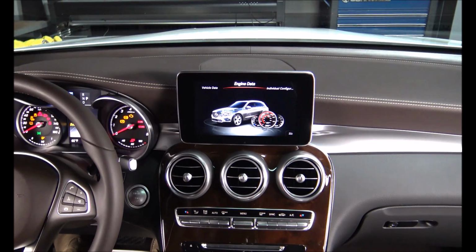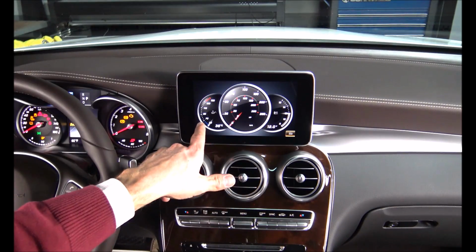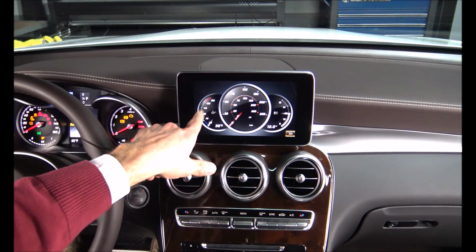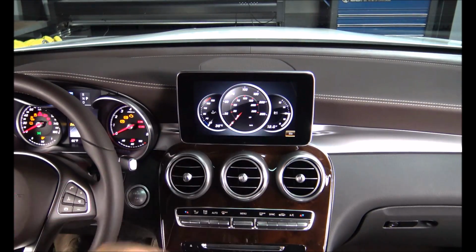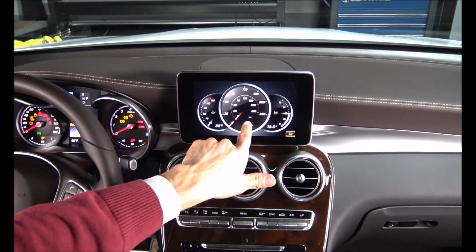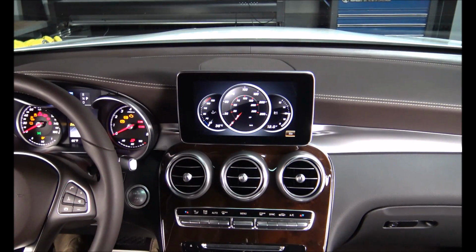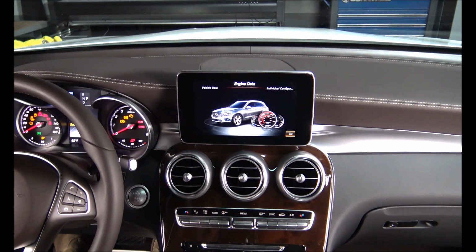This is neat. It says engine data, and you can make it display this while you're driving the vehicle, and it'll show you the temperature of the oil and the charge on the battery, and then your torque. You can see pound-foot of torque right there, and the horsepower output. Very, very cool. That's cool for you gearheads if you like to watch what's going on with your turbo.